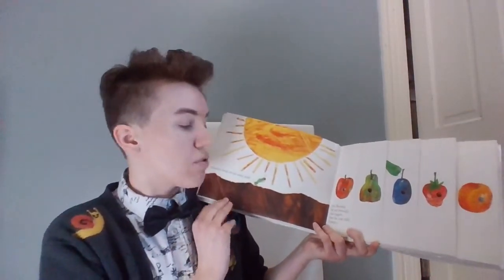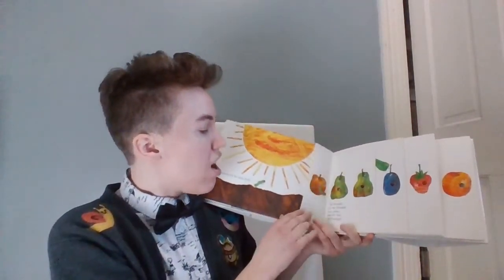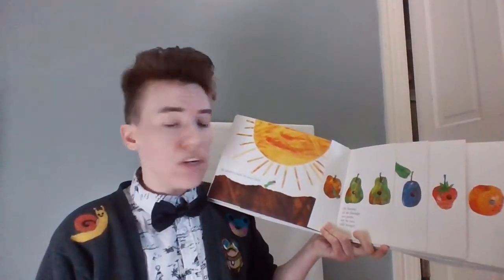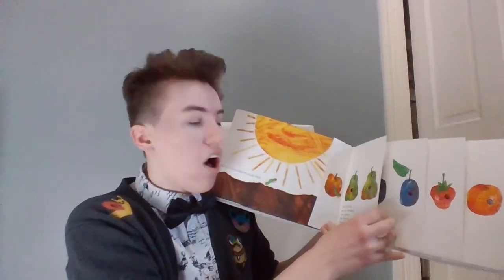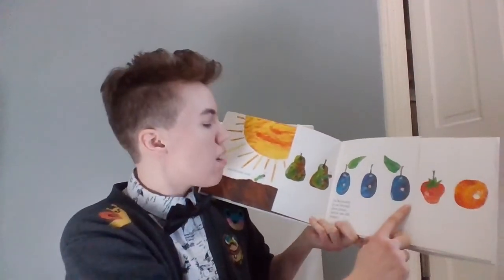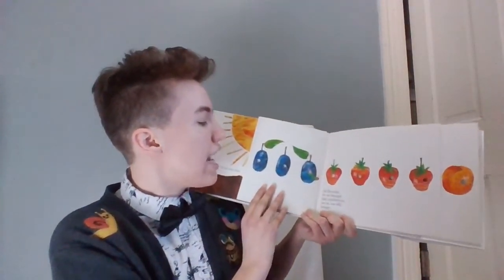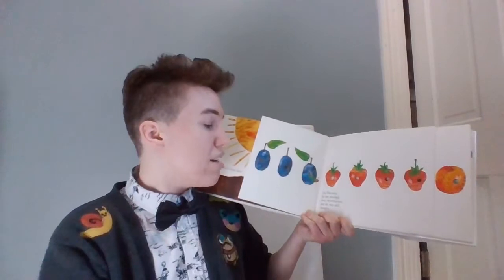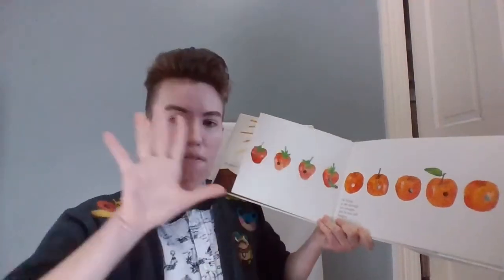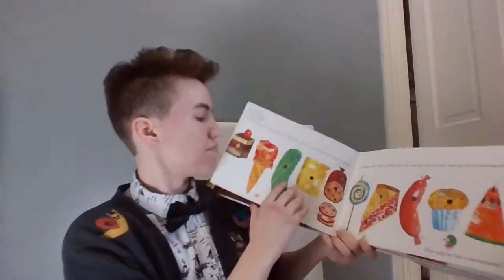On Monday, he ate through 1 apple, but he was still hungry. On Tuesday, he ate through 2 pears, but he was still hungry. On Wednesday, he ate through 1, 2, 3 plums, but he was still hungry. On Thursday, he ate through 4 strawberries, but he was still hungry. On Friday, he ate through 5 oranges, but he was still hungry.